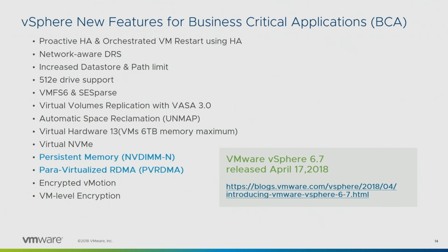All right. But even though those features have been around for a while, every time we release a new version of vSphere, we do a lot of really cool stuff, and a lot of engineering goes into that. So Suhir's going to talk about that.